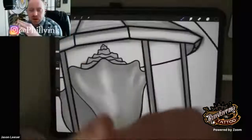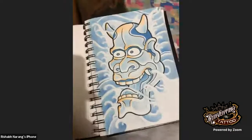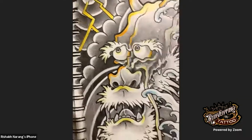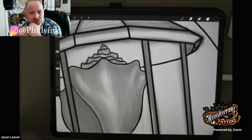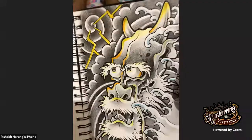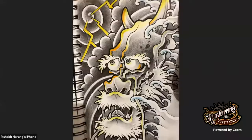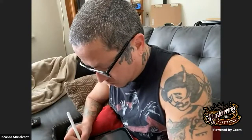Why don't you, if you can, try to turn your phone to the side so we can get a wide angle view. I can share some of the works that I've been doing. Oh, cool. Love those little color accents you've got going on in there. Thank you so much, man. It really ties everything together, because if you had just left the lightning yellow and not put that anywhere else, it would have stood out a little too much. By having that reflective light, it really brings it together. Thank you, man. Very cool. Very nice.